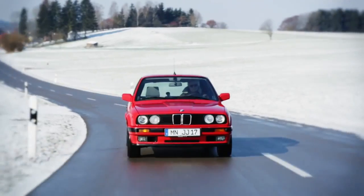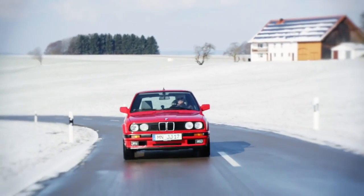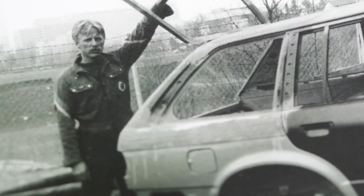In the mid-80s, the BMW 3 Series was only produced as a sedan. But BMW employee Max Reisböck needed a more spacious BMW for his vacations. So he bought a wrecked 3 Series and started to work on it in the garage of a friend.